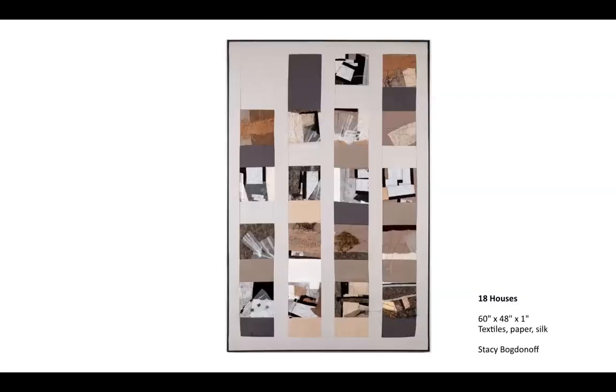18 Houses, 60 by 48 by 1 inch. Textiles, paper, and silk.